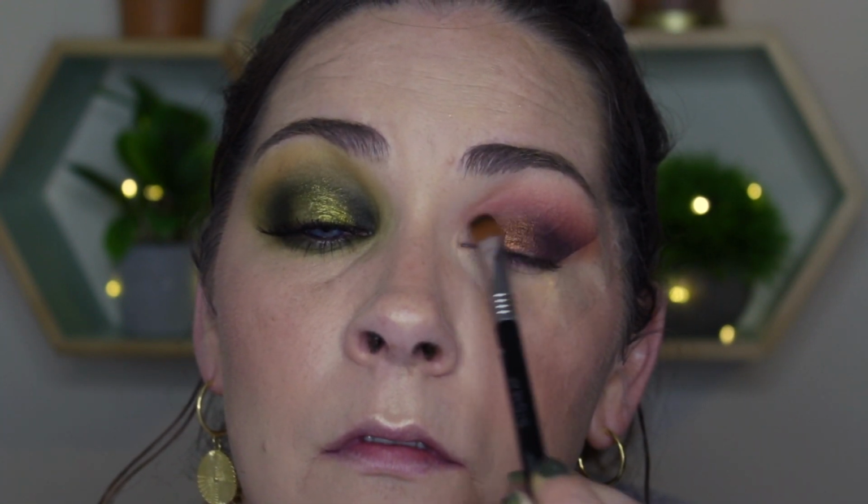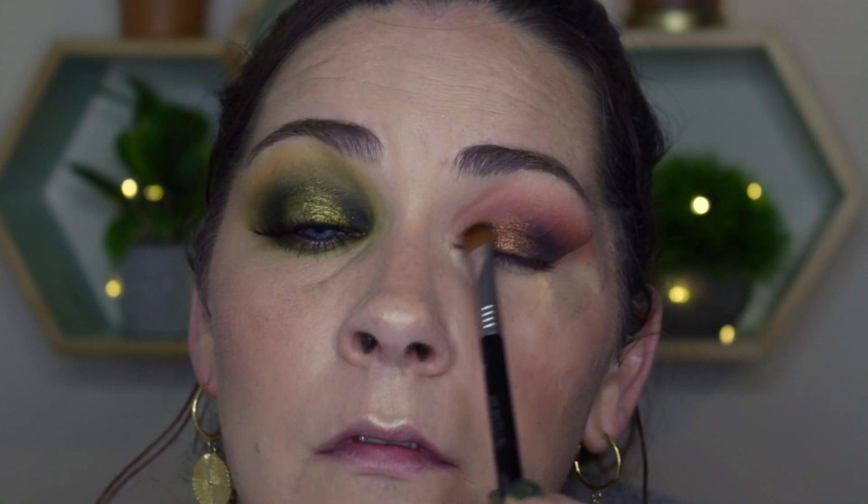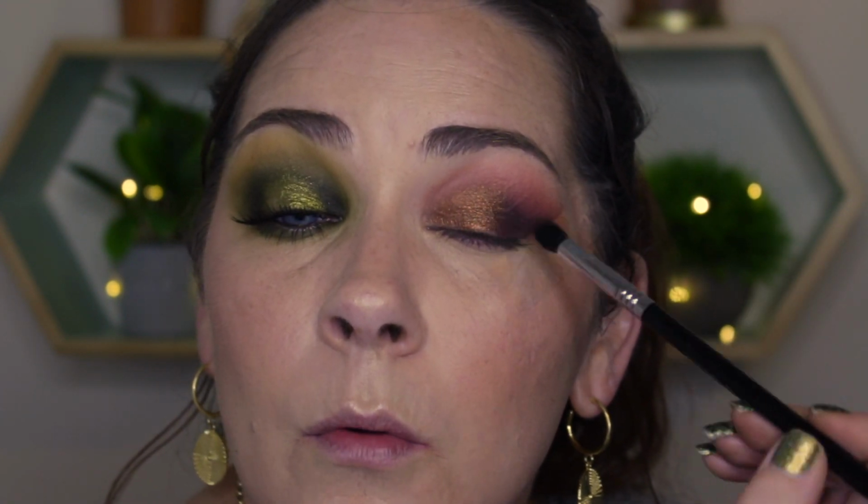Then I go back to that last brush I was using with no product, just to blend out that darker shade. Then I'm gonna take the shade Schmood, and I'm gonna put that on my lid where there is no shadow. I am taking a little bit more of LX Queen to put on the outer corner, just to blend that shimmer into it.